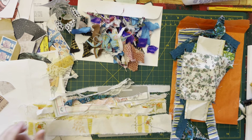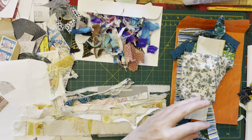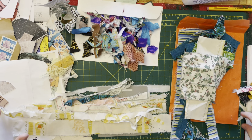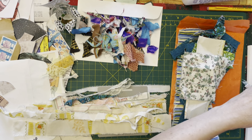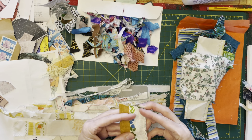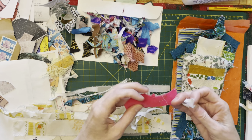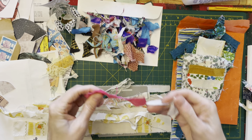Let's put it there. That's another strip. That's another strip. That goes there. Ooh, this is a tea towel, I think. Goes there. Ooh, oh, this is velvet. Ooh, that's pretty.